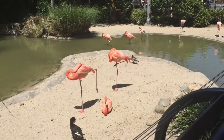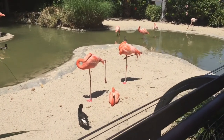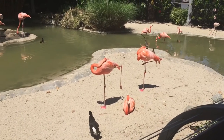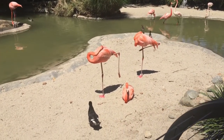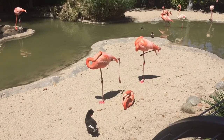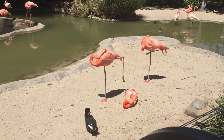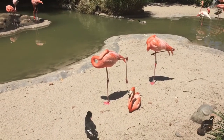Look at all the flamingos sleeping, Liam. There's no more eggs. Yeah. You see that? They sleep with one leg and then the other leg is resting with their head on their body. And the other one is sleeping there on the sand.